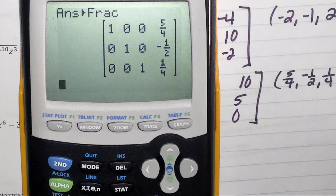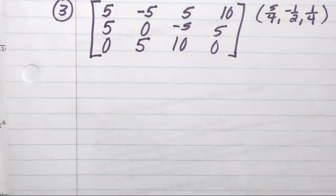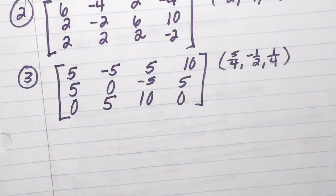Okay, then on number 4, we will be lazy, although you realize this is not what we should do for the test, but we will be lazy. On number 4, I'm going to put it straight in my calculator. I'm not even going to write out the matrix, unless someone asks me to. And you tell me what answer you get. That is not what I got. Did you type everything in your matrix correctly?